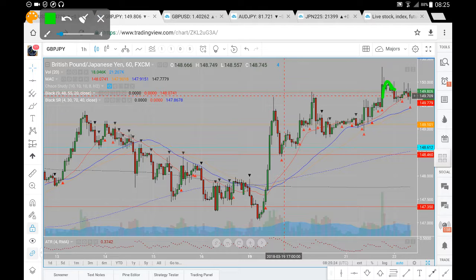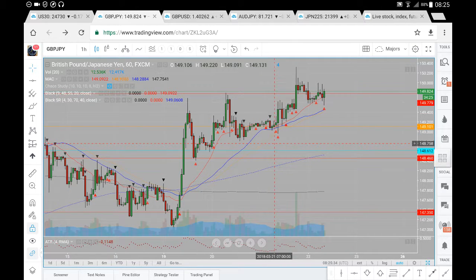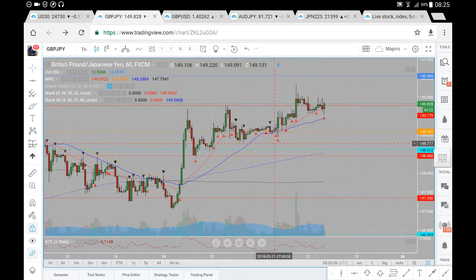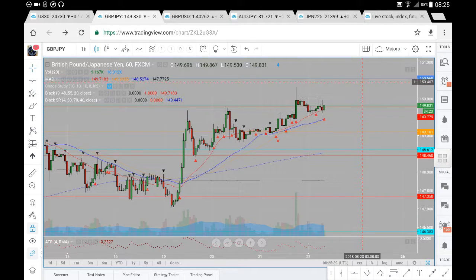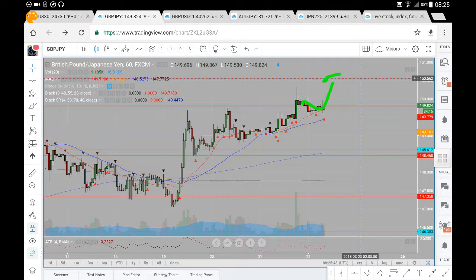Briefly held above the 149.78, but again, we've come back beneath the 149.78 and currently oscillating around the 149.78. We do have some news out on the pound today, so we do expect some volatility in the pound yen. But if this most recent trend here persists, we are looking for prices to then head up towards that 150.56.